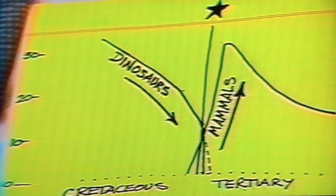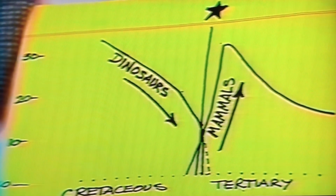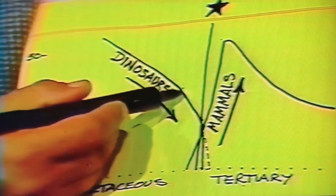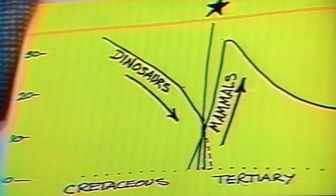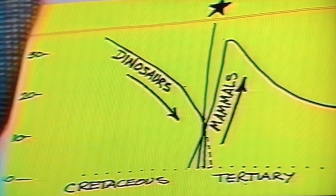This part before the asteroid impact is mainly climatic. The temperature changes, perhaps the oxygen change, the major sea level change, the change in vegetation, all of these standard ecological processes. The dinosaurs went out one by one. There are probably as many reasons for dinosaur extinction as there were kinds of dinosaurs.